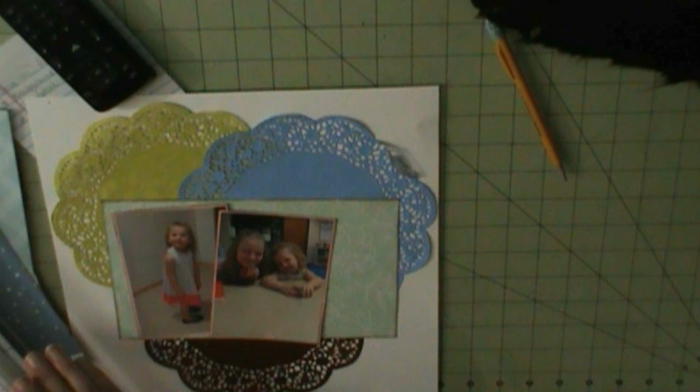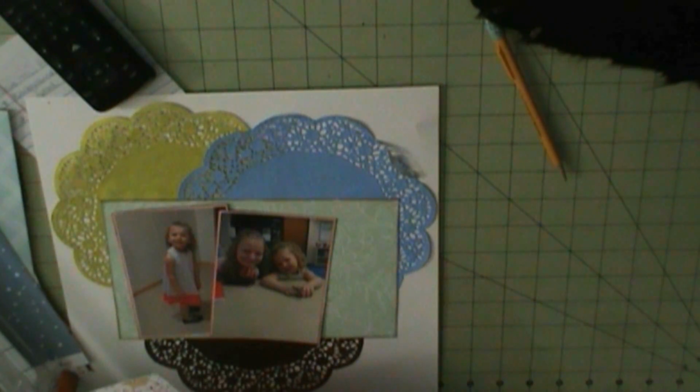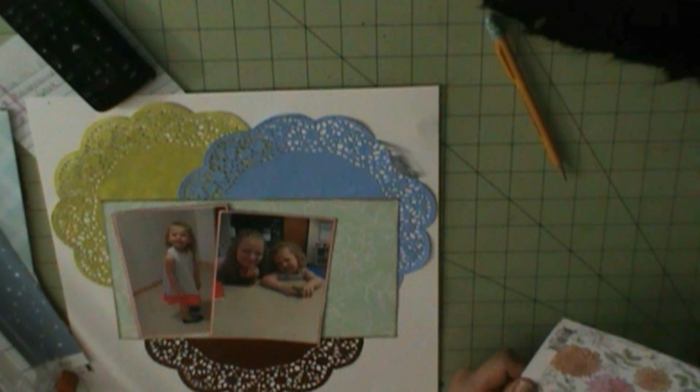Anyway, so that floral layer is Pink Fresh Studio, my favorite story, Bloom and Grow.